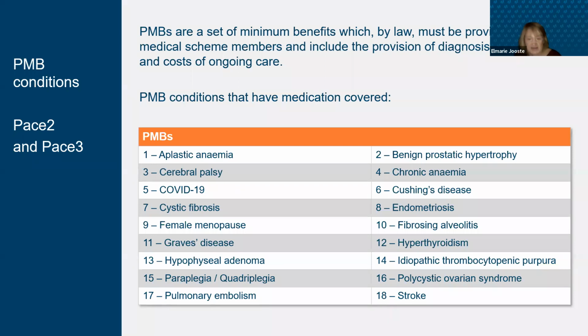And those 18 are listed now on the screen, and we cover the medicine for those 18 on both Pace2 and Pace3. We cover it on all the options, but you need to register for it, okay? Again, there's a formulary, and you need to register for it, but it's the same for Pace2 and Pace3.